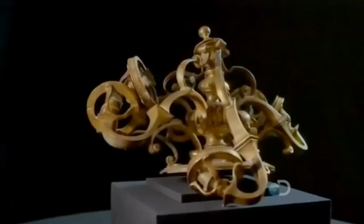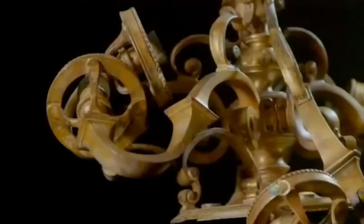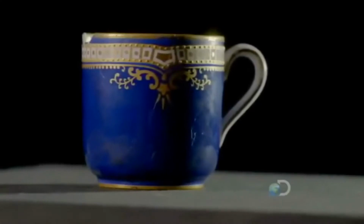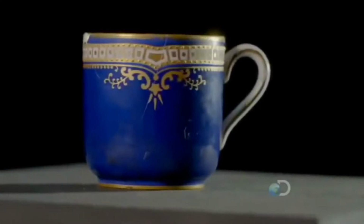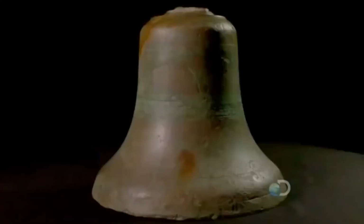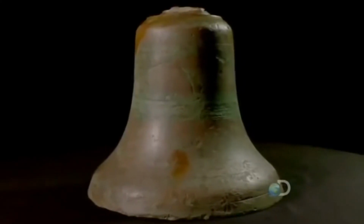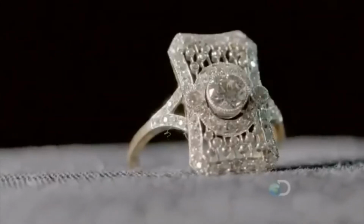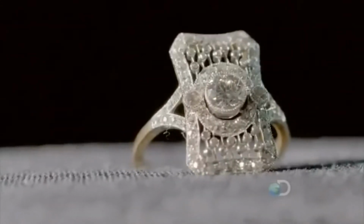Like ornate statues from the ship's grand stairway. Chandeliers that once hung in the first-class smoking room. And the finest dishes from Titanic's dining rooms. There's even one of the ship's bronze bells. And pieces of nautical equipment from the captain's bridge. These are precious objects from the legendary ship.